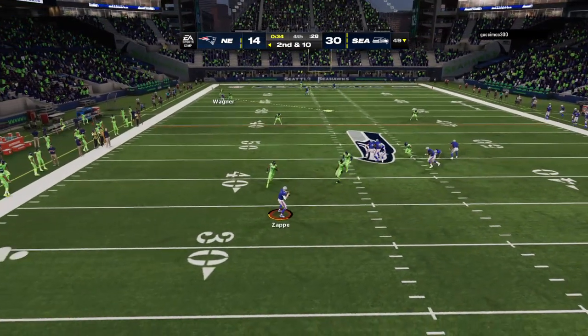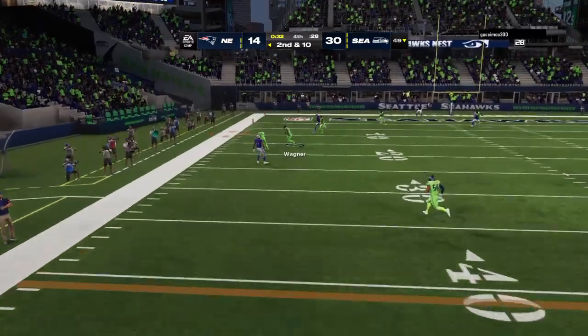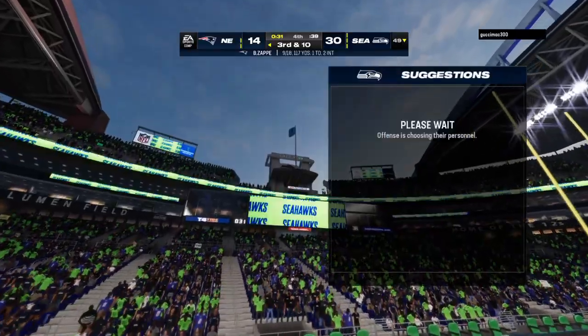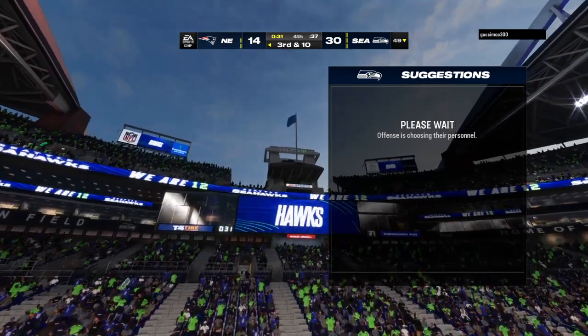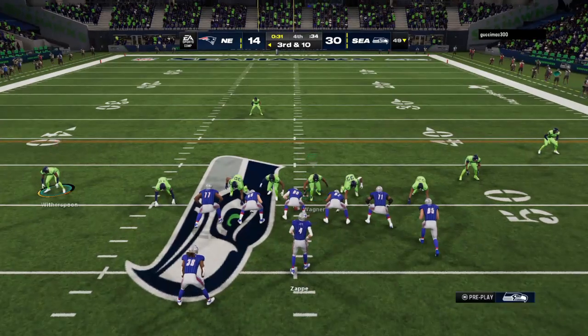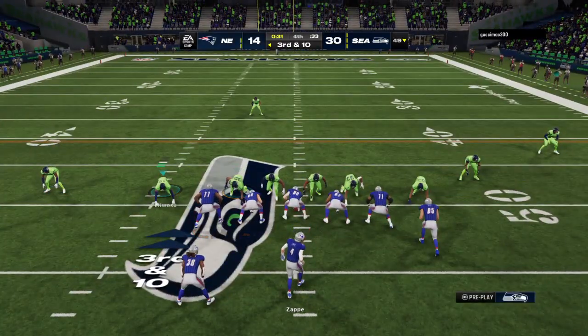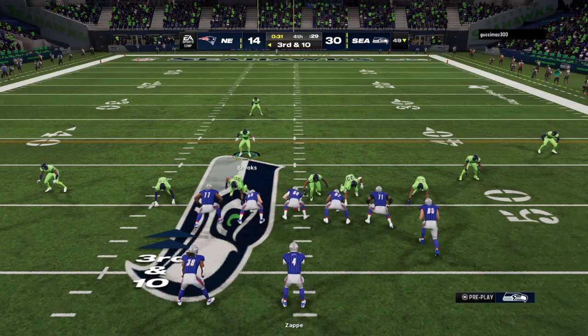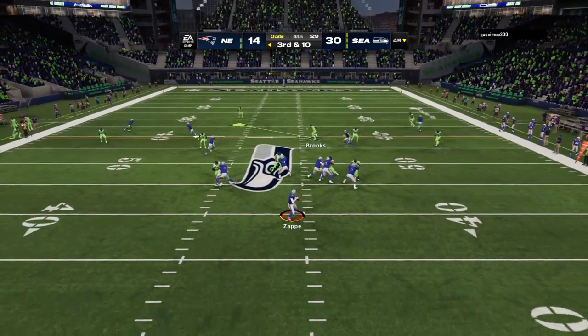Forced out to his left, he's going to let it fly, and that will be incomplete. Tried to dial up the long one way out there, but it'll be third down. No tougher place to be in a spot like this than Seattle. Here's third down. Here's Zappi.